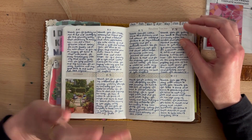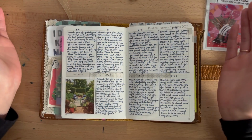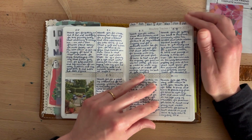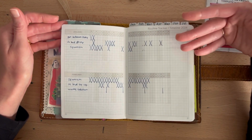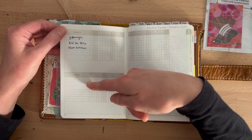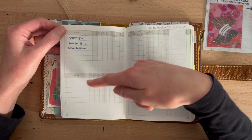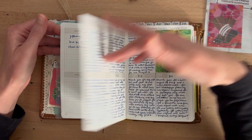Okay, I'm gonna just go through page by page, but things are not in chronological order all the time. This area was the routine tracker, which is one of the things that I loved about this planner. It has this routine tracker for every month, and there's a bunch of spaces so you can track up to 10 things each month. And I just thought that was really cool.